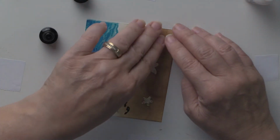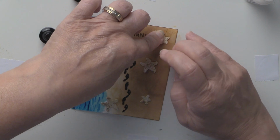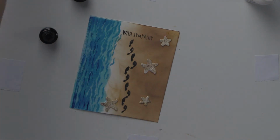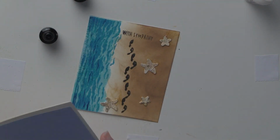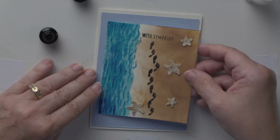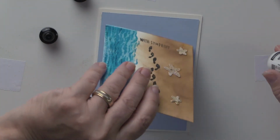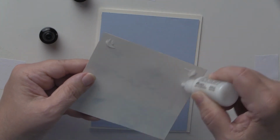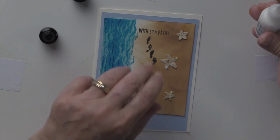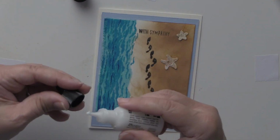All right. Now I have put a piece of light blue cardstock onto my card base here. And in the essence of time, we'll just do this. Okay.